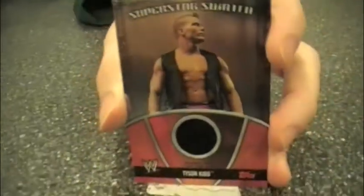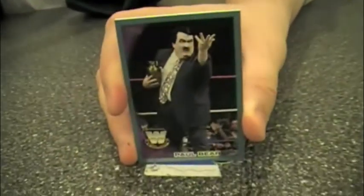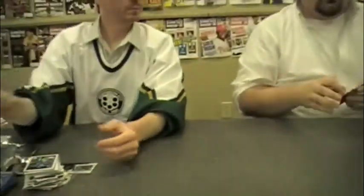Superstar swatches. Mr. Tyson Kidd with a piece of shirt. Nice. That is a piece of shirt. That's what I'm talking about. Paul Bearer. I don't think we've shown a WCCW guy. Have we shown the favorite finishers cards?